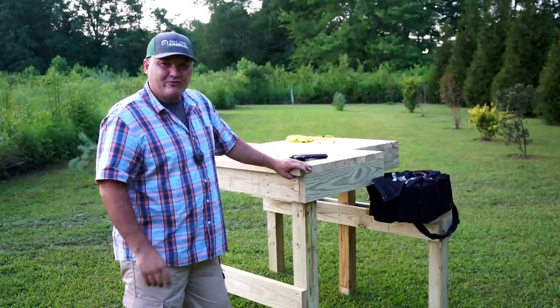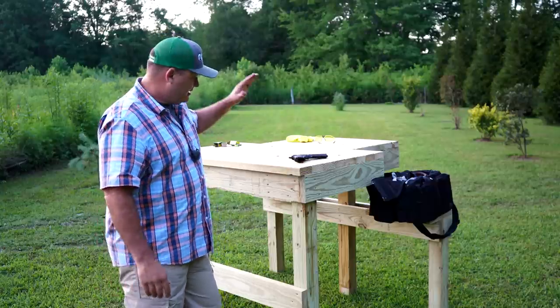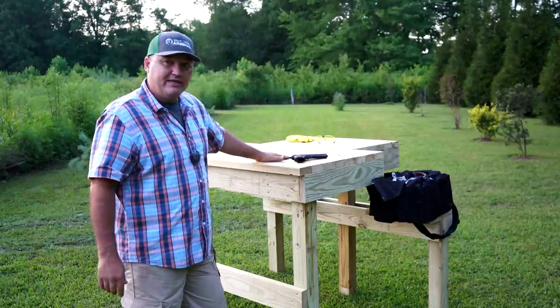You guys have watched the channel for years. I always do that stuff from prone on a shooting mat. This is one heavy duty table, and I think it's going to be a big improvement.